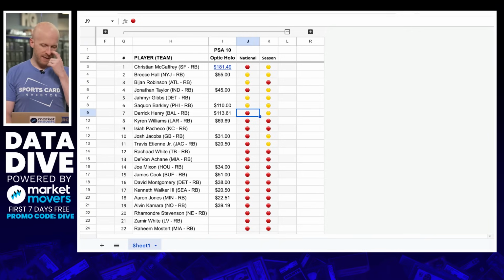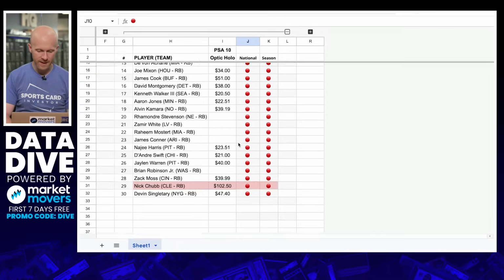Derrick Henry, I don't think, has a lot of life in his hype right now, but I am really interested because Baltimore runs the ball very well. They have a good offensive line. They've got Lamar. I'm really interested to see this run-pass option now with Henry and with Lamar and how they utilize him. Will he actually play well, or is he on the end of his career? Who knows? And then it's kind of just red the rest of the way on these running backs.